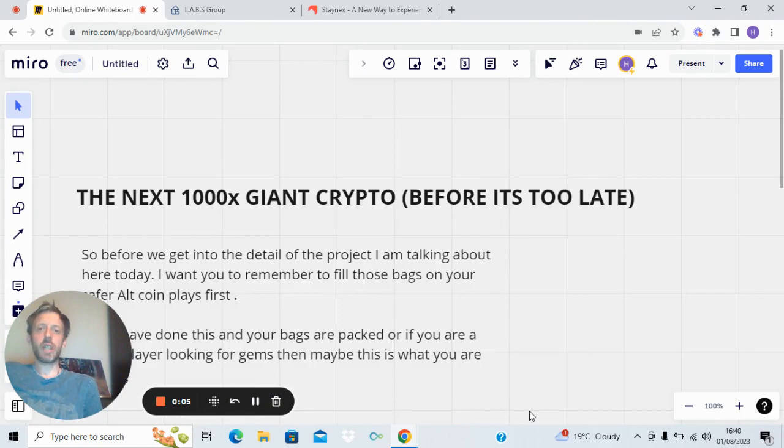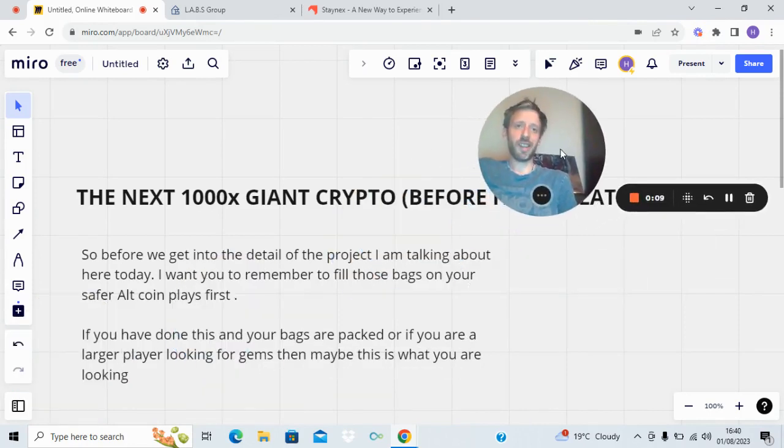So, the next 1000x giant crypto before it's too late. Now, the eagle-eyed amongst you will see that I'm not sure how to hide that top bar. So therefore, it's probably a bit of a giveaway what we're going to be talking about, but we'll crack on.